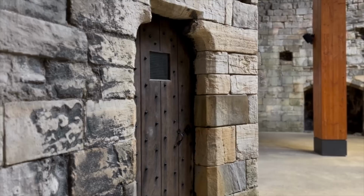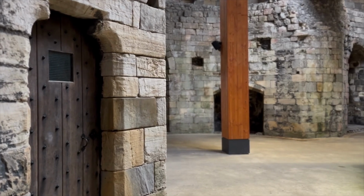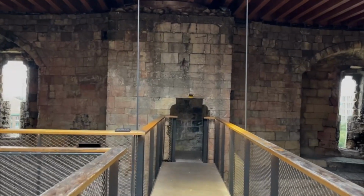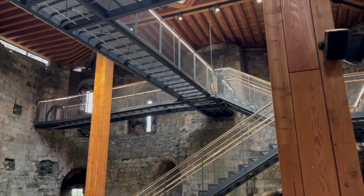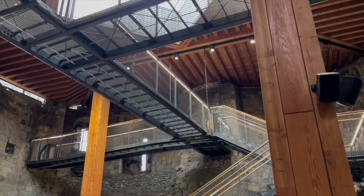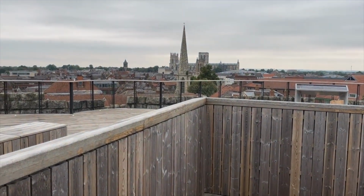This story, along with others from the castle's incredible history, are told inside, thanks to a new exhibition that English Heritage recently opened. While you're in there, make sure that you head up to the roof, where you'll get another amazing view out across the city.